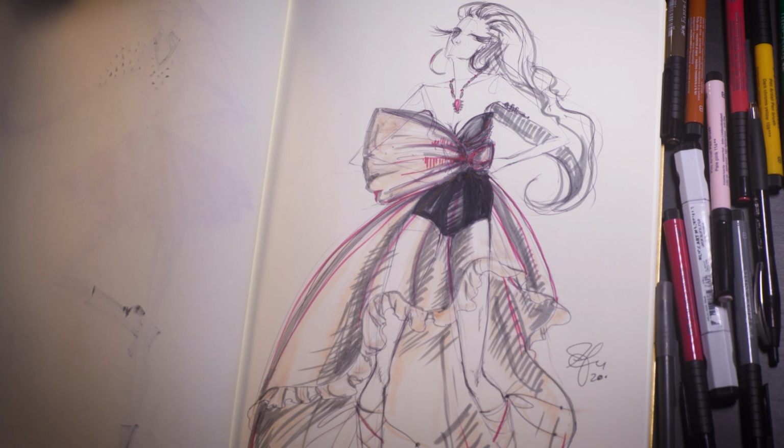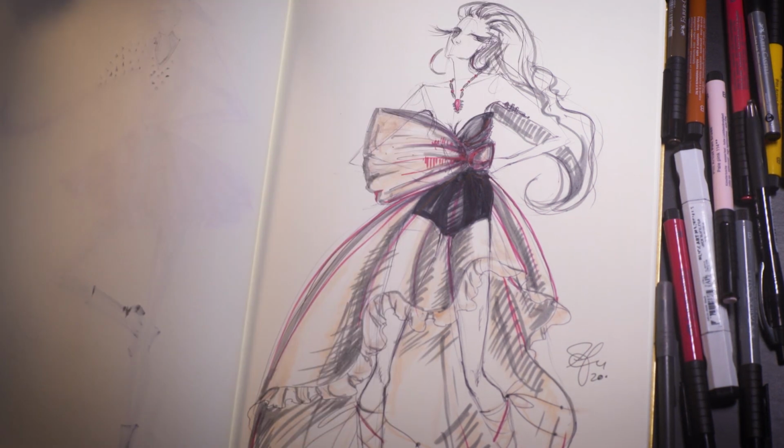So those are the looks. We have a ballet beauty queen and some kind of a rock star princess.